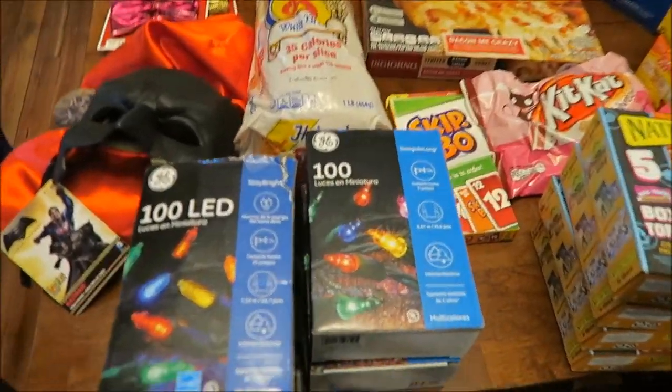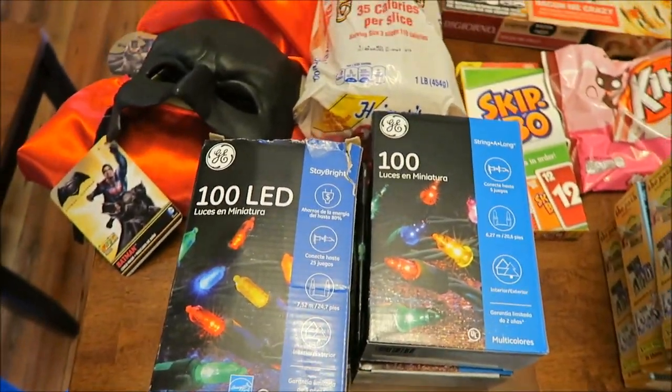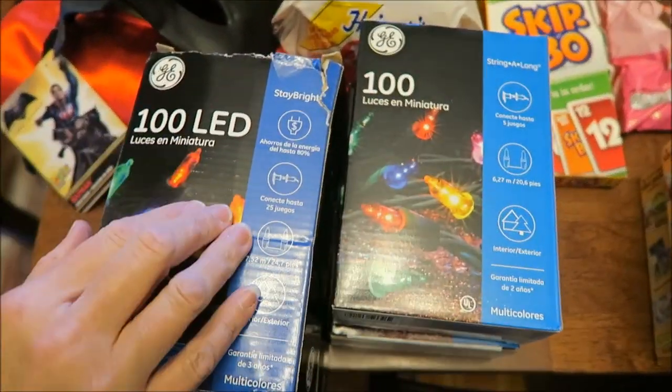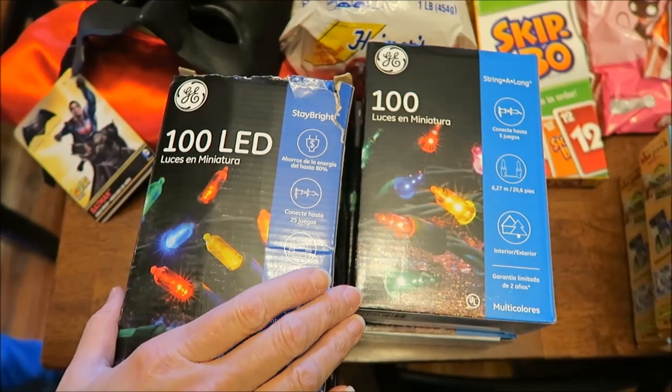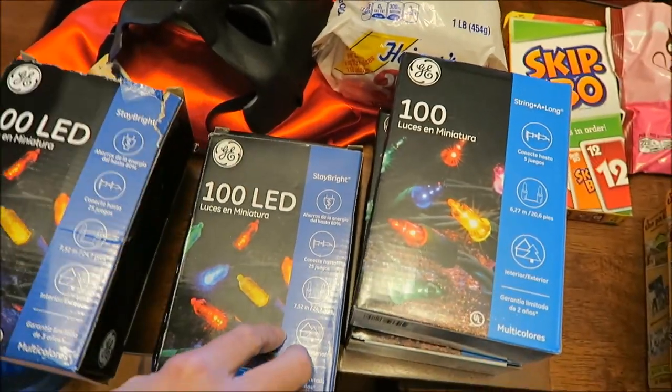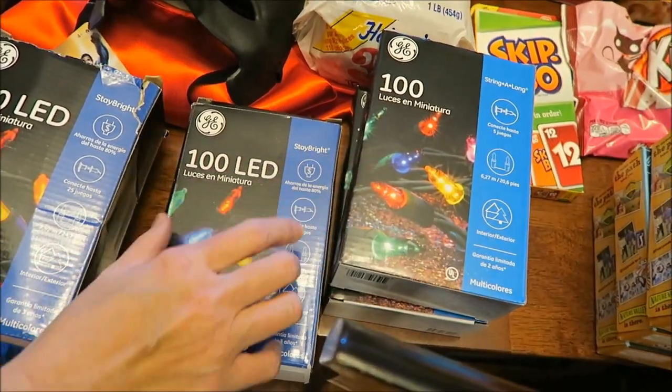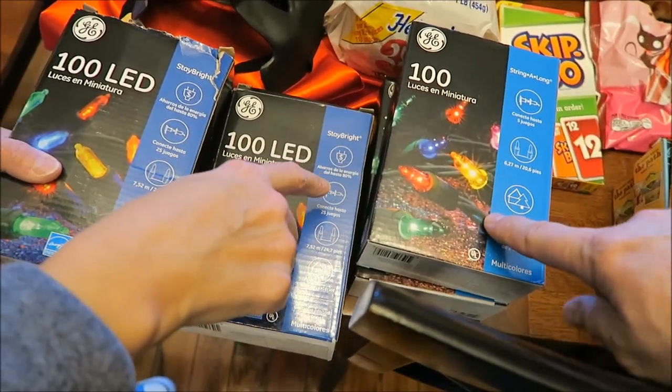At Walmart, we've got a combination of stuff, after Christmas stuff and regular stuff. So these were on sale after Christmas. Kevin, how much were these? $3.50. With their LED bulbs. And okay, these are $3.50. And those were $1.47. And why? Because they're regular bulbs, those are LED bulbs.